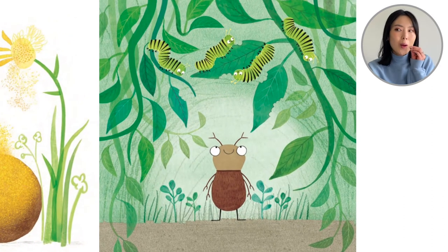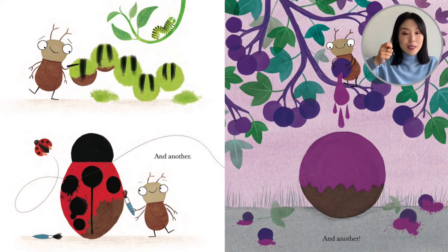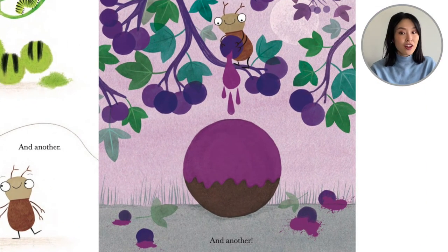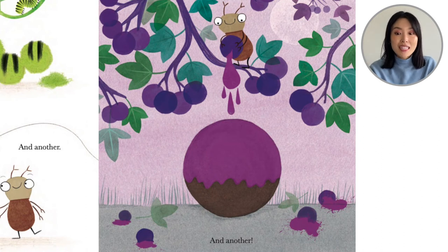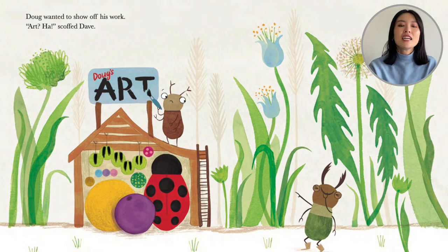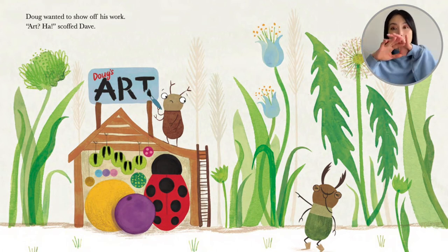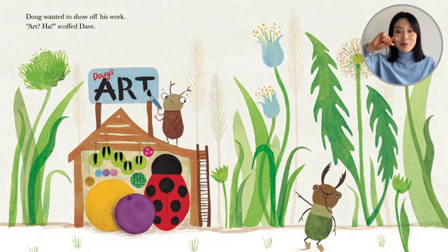Look at the caterpillars. He gets these balls of dung and paints them like caterpillars. And another idea. He takes a paintbrush, splop, splop, splop, splop, and paints it like a ladybug. And another. Doug squeezes the berry juice on the dung. Doug wanted to show off his work. Doug's art. You see his pollen dung, his berry dung, his ladybug dung, his caterpillar dung.